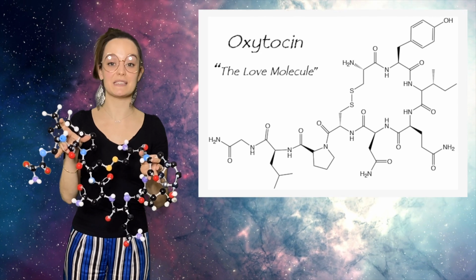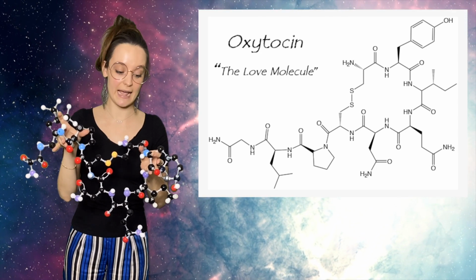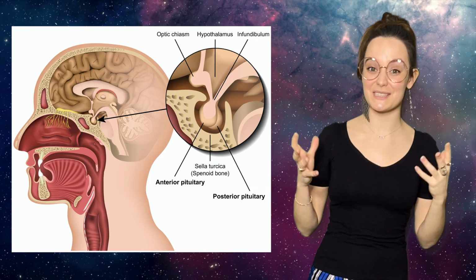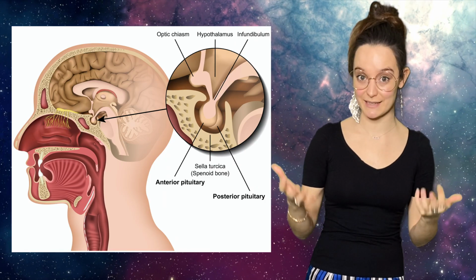Wow, what a molecule! It's absolutely enormous. And it's worth pointing out that this one is not as accurate as it could be because we didn't have quite enough hydrogen. This molecule has 66 hydrogens in total, and they would be attached to all of the carbons represented in black. Oxytocin is a chemical that is made in the pituitary gland in the brain.